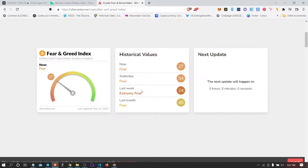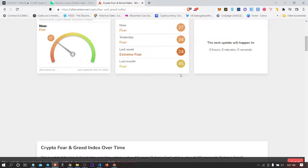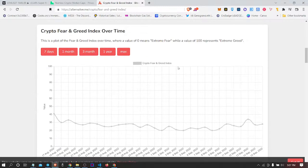Something else to take note of is the fear and greed index. Now it's at a level of fear of 27. As you can see, yesterday we were at 34. Last week we were at extreme fear, which is 24. And last month we were at 45, which is a fearful month as well.